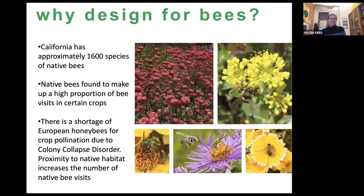So why design for bees? There are 1,600 species of native bees in California, which is crazy, right? I started naming my native bees. I could get to like 5, and that was on a good day. There are so many, and they're so cool. Yes, the honeybee is awesome, and we want to save that. But think about these native bees and these ground nesting bees and all sorts of cool ones, right?